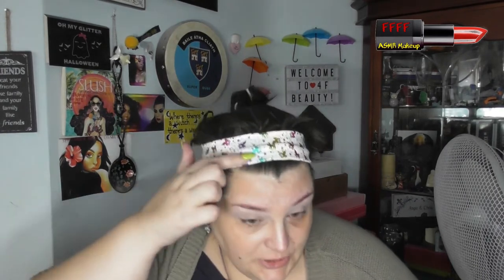Anyway, new headband covered in unicorns. As soon as my godchildren see that, they're going to be fighting me for it. Well, the girls will anyway. This was a present from a friend of mine at Christmas. She gave me a load of hair bits because she's like, you're the makeup guru, I'm the hair guru, here's some hair bits. Fabulous.